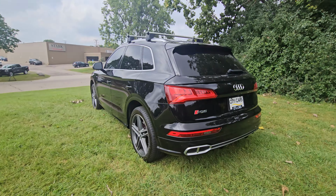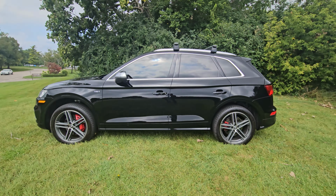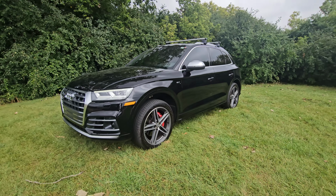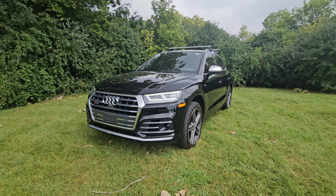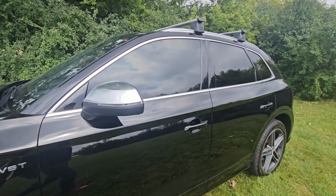Now the car is going to be a black exterior with a red interior color, which makes it really cool because it's kind of classy on the outside but very fun on the inside. If you can tell, it is an S line, so you're going to have those more aggressive cosmetic touches, the chromed out mirrors.